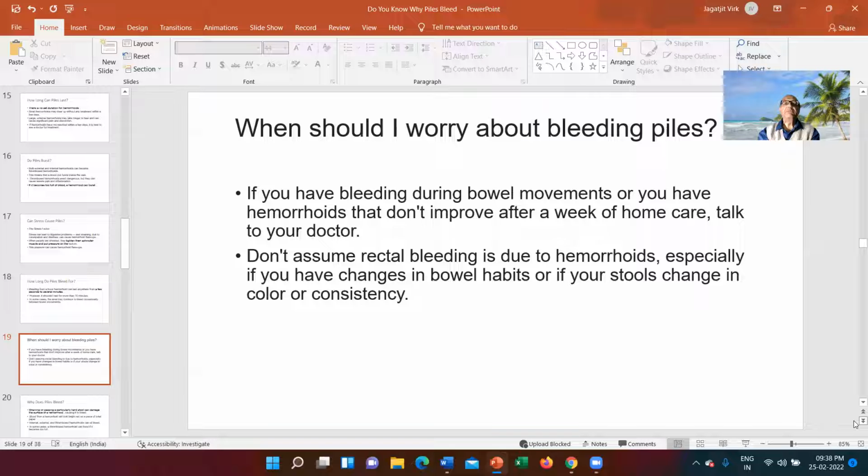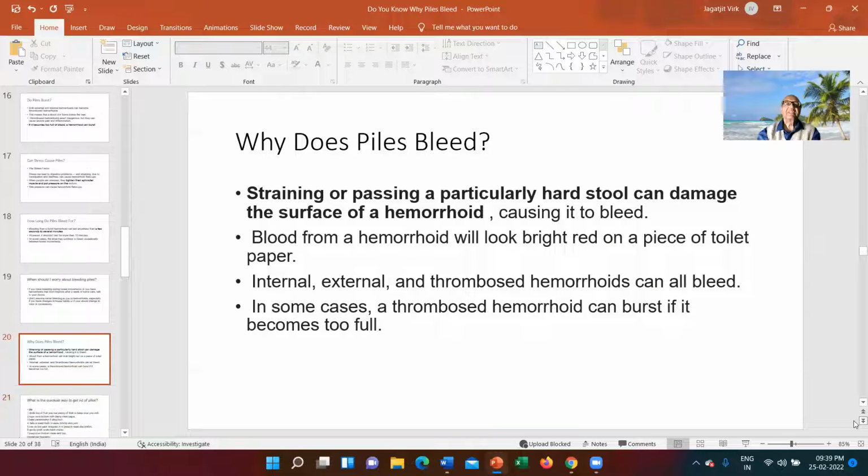When should I worry about bleeding piles? If you have bleeding during bowel movements or you have hemorrhoids that don't improve after a week of home care, talk to your doctor. Don't assume rectal bleeding is due to hemorrhoids, especially if you have changes in bowel habits or if your stools change in color or consistency.